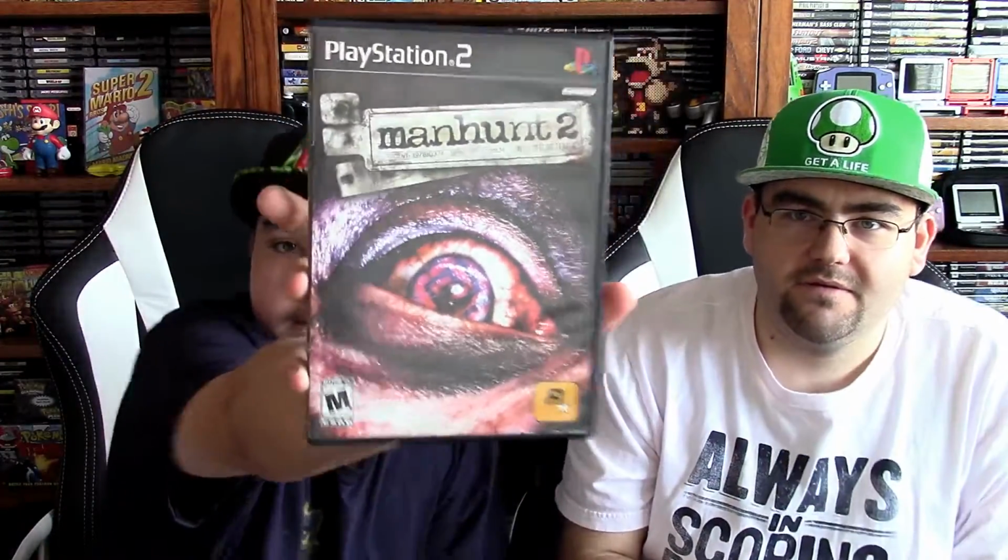Then we got Manhunt 2. Very cool. This one is complete. It's actually in really nice shape. Yeah, that's probably the same condition as the Budokai Tenkaichi 3, which is really nice. There was a couple in there that were really nice shape.